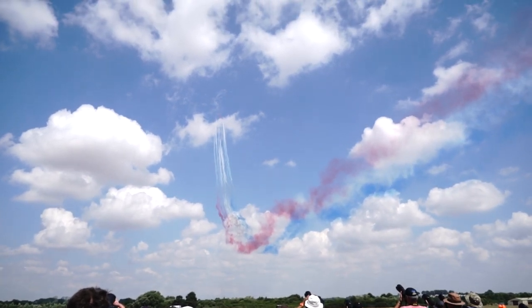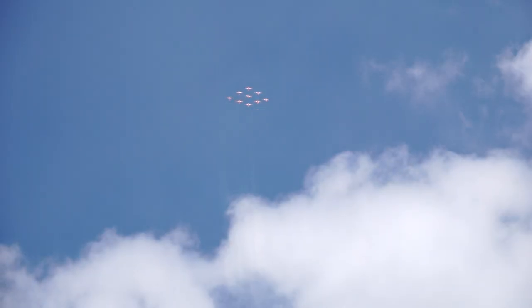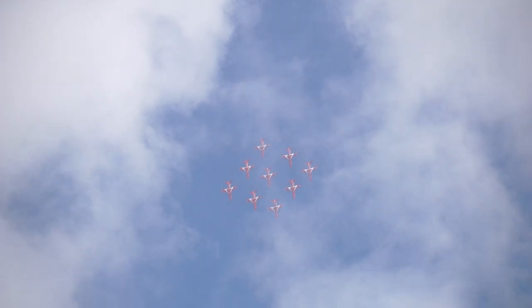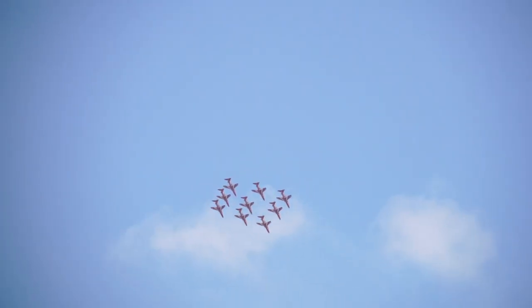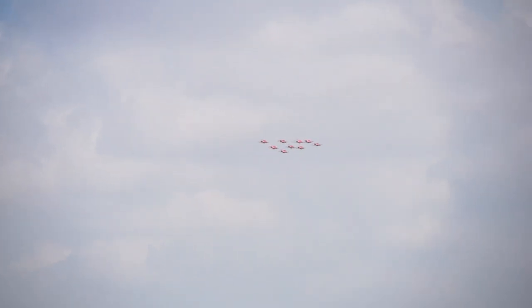Formation trailing patriotic red, white and blue smoke. Red One pulls them up as they descend, with Red One about to twist the formation to the right. Red One is Squadron Leader Martin Pert. Martin is a former Harrier and Typhoon pilot. He's previously served on the team and is in his first year as Red One.